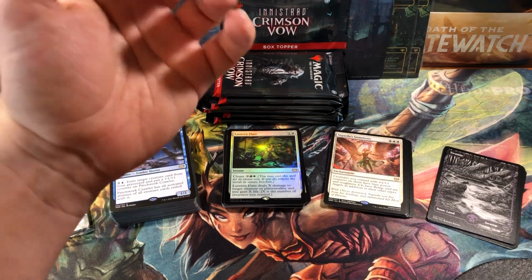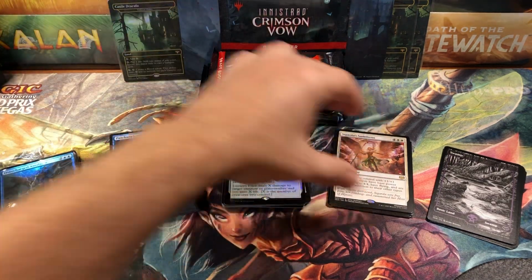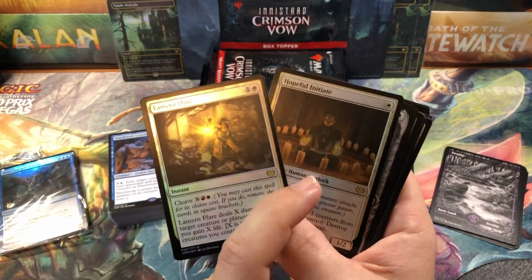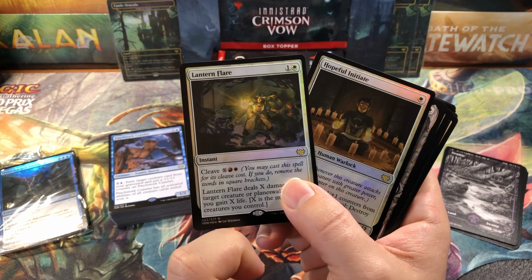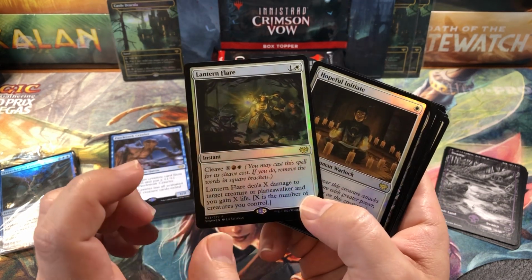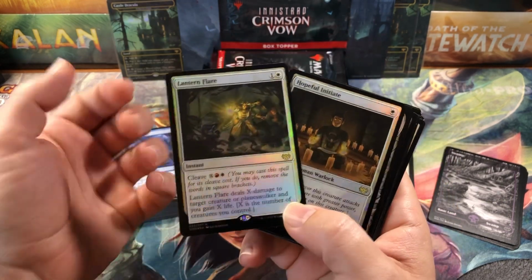So anyways, I ended up pulling most of my rares away. I did get 2 extra foil rares: a Hopeful Initiate and a Lantern Flare, which is a really good card. It didn't help me as much though, because I didn't end up running red. I ended up going black and white.